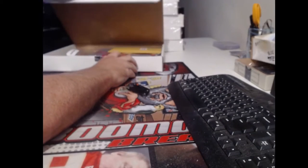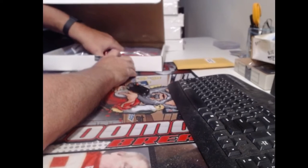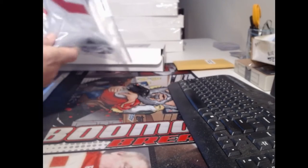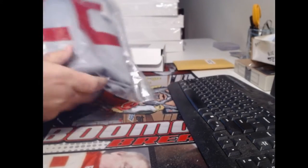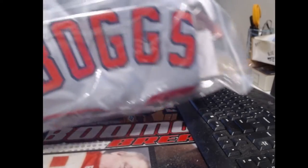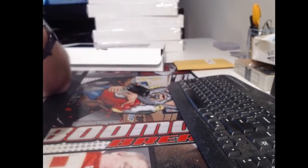That sticker to stay. All right, buyback card enclosed. We start on, that's going to be the Red Sox. Well, that's a new team. Wade Boggs. Signs his name very small. The Monster.